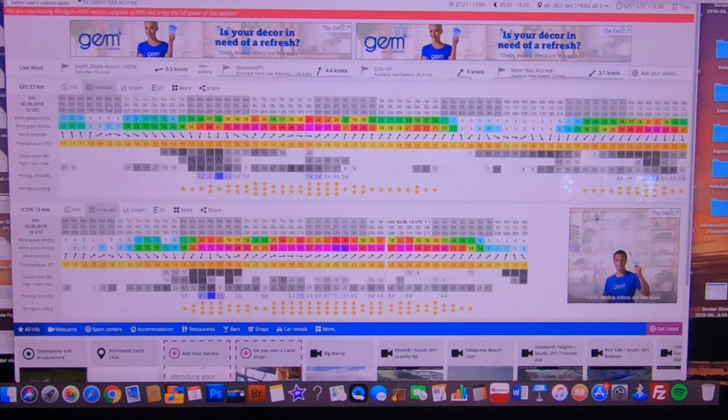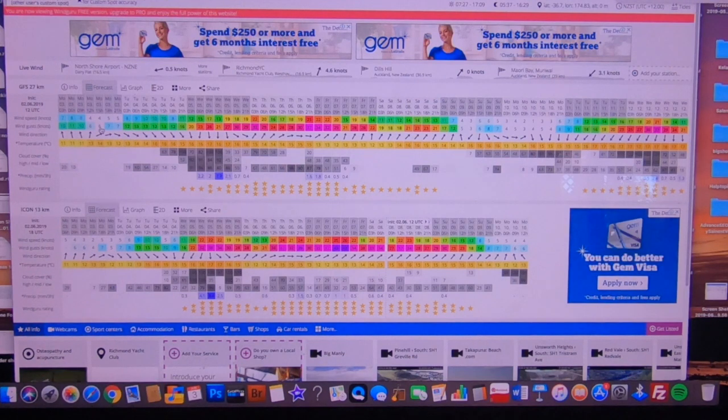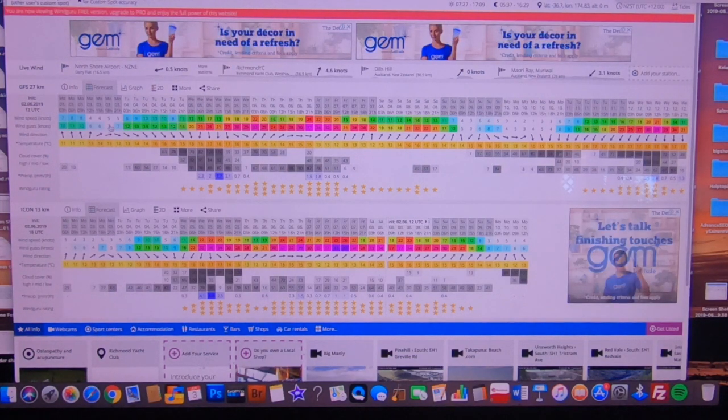You can see up here that it's got wind direction, southwest, going more westerly, and it's only 6 knots at 12 o'clock, supposed to drop off. So there's a really good window in here, and that correlates. Hopefully the other ones will say much the same.